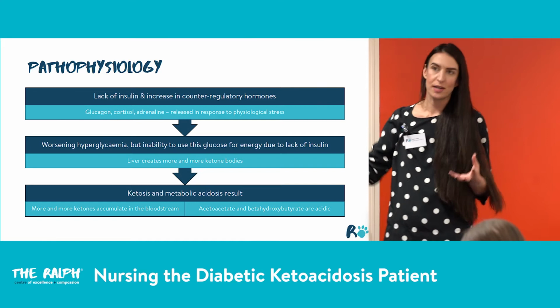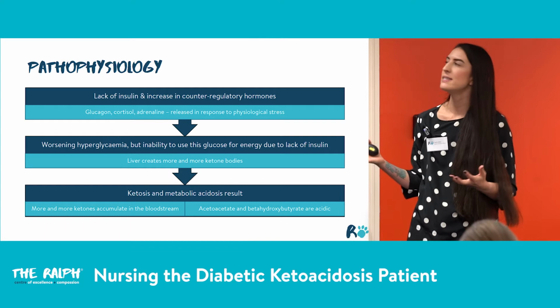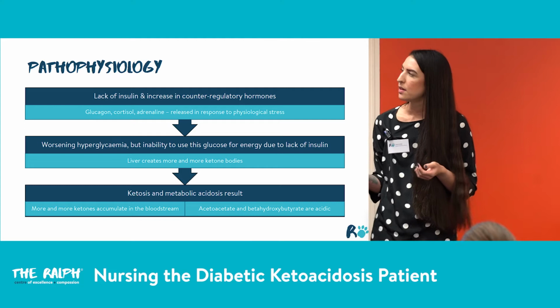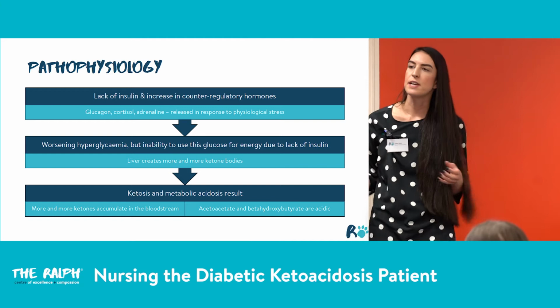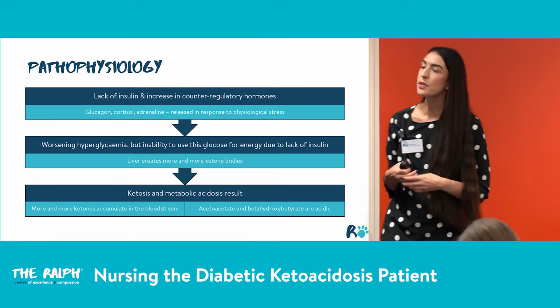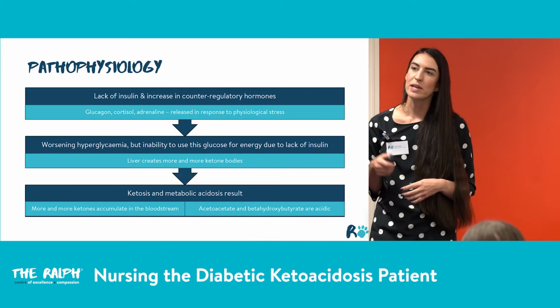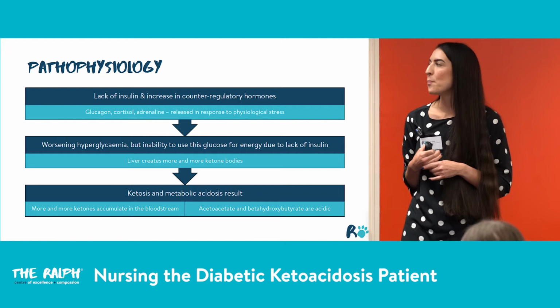But at the same time as having that worsening hyperglycemia, the body can't do anything with that glucose because it can't send it into the cells to be used as energy, and it can't send it into the liver to be stored as glycogen. So as a result of this, the body goes, oh, I don't have enough glucose, I don't have enough energy. I need to create more ketones because I'm using that for energy right now. So the liver makes more and more ketones. And then because two of these ketone bodies are acidic compounds, we also have an increase in acids in the body and in the bloodstream. So we have a combination of ketosis and metabolic acidosis.